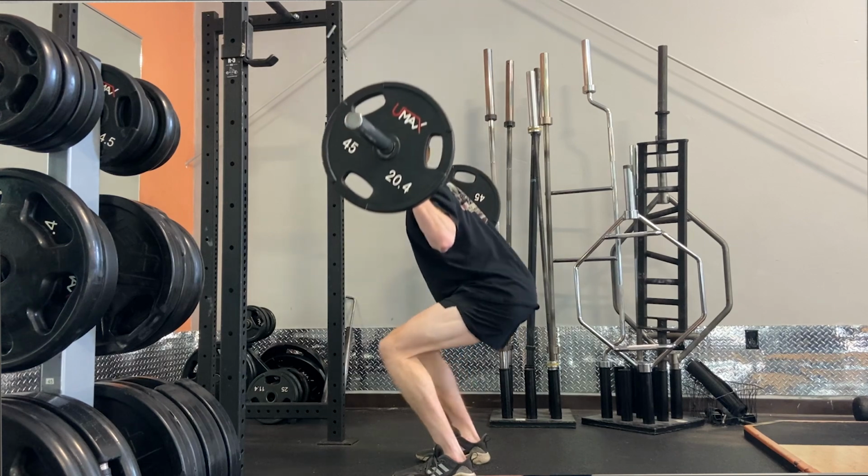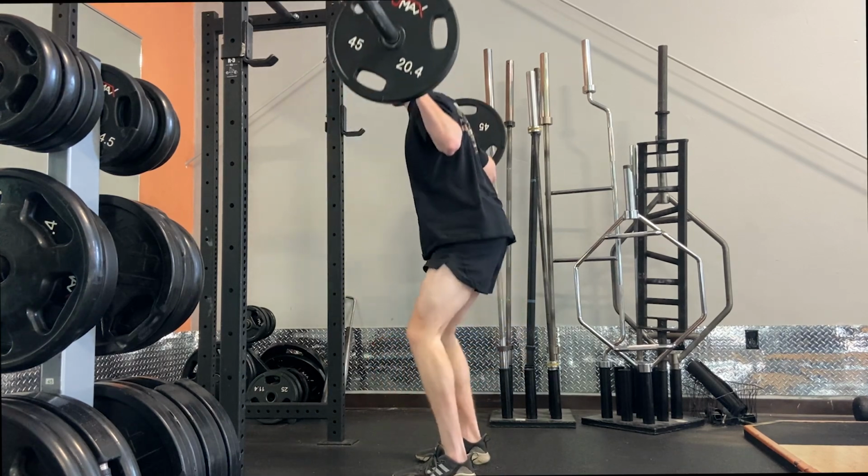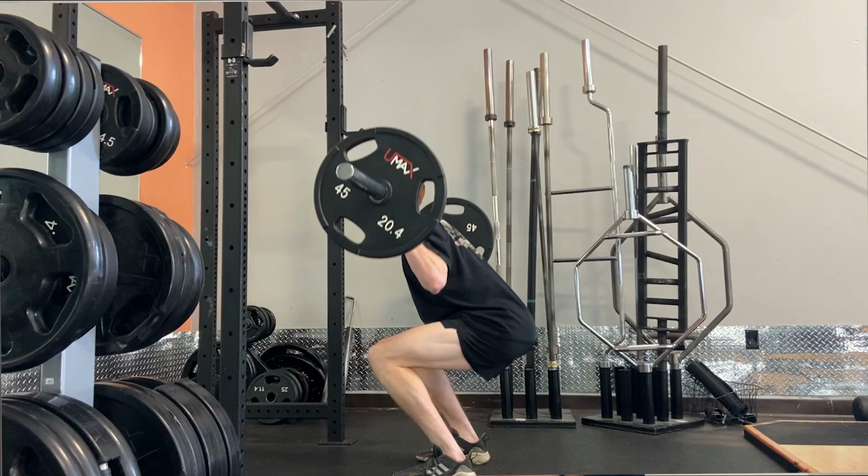Also know that it's okay for your knees to go past your toes, so you don't have to worry about that. That was like an old myth, and it's actually good for your knees to get that range of motion. You just want to make sure you keep your knees in line with your toes as you go throughout the exercise.